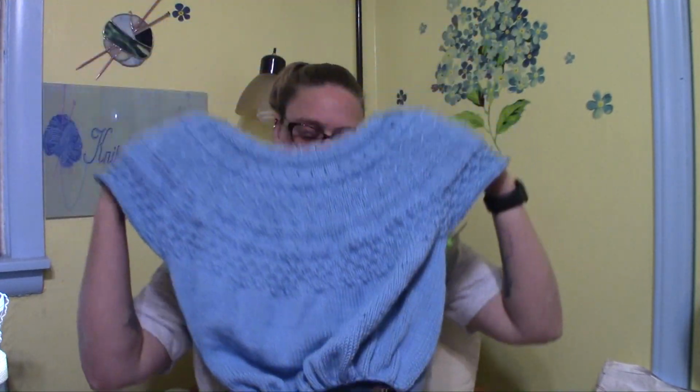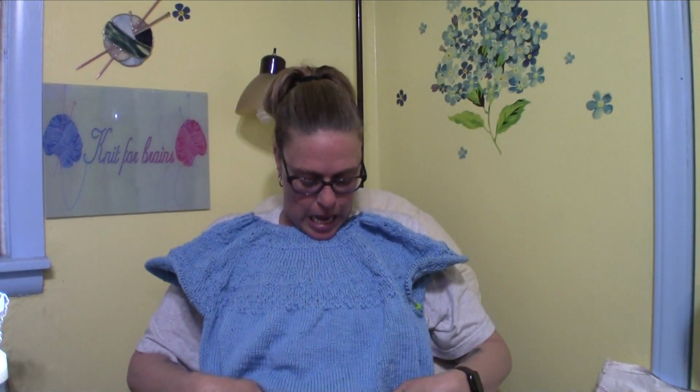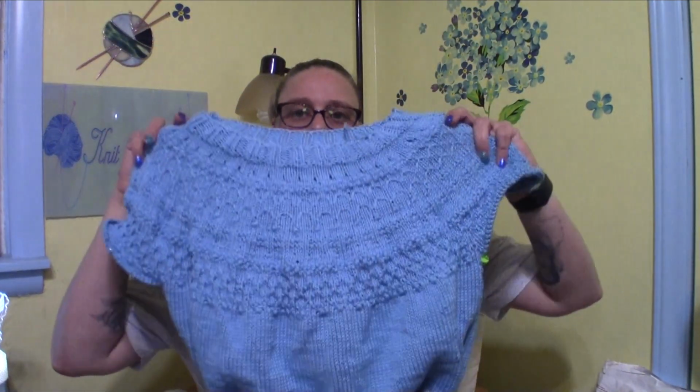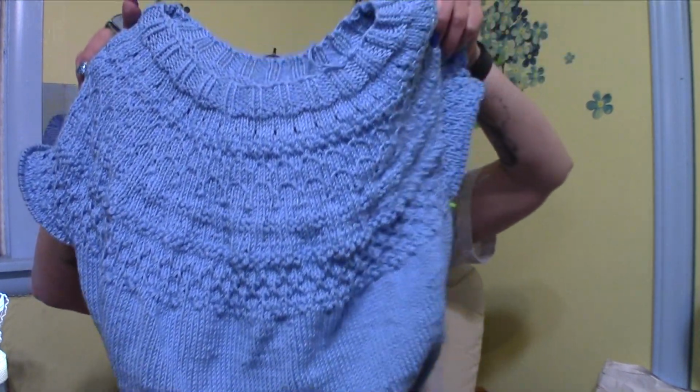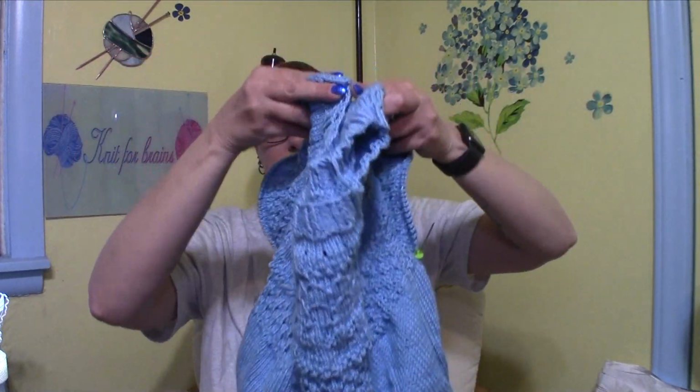I think I have like an inch and a half before I have to go to the ribbing is all. And then I'm just doing short sleeves, so that won't take too gosh awfully long on that.